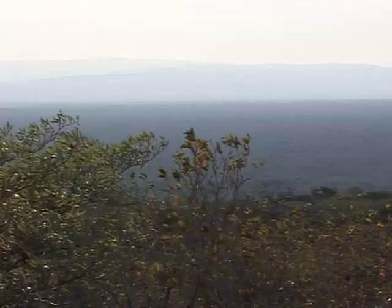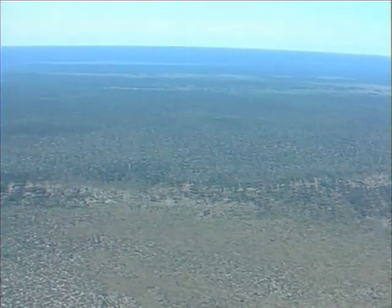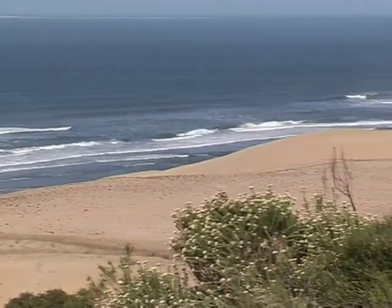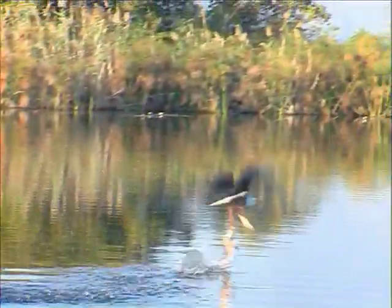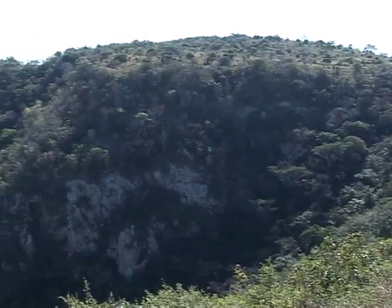From the Lubombo Mountains in the west, the vast coastal plain of Maputaland spreads out in a flat carpet of bush to the distant blue of the Indian Ocean. This unique region is the transition zone between the tropics and the subtropical KwaZulu-Natal and has 21 different ecosystems.